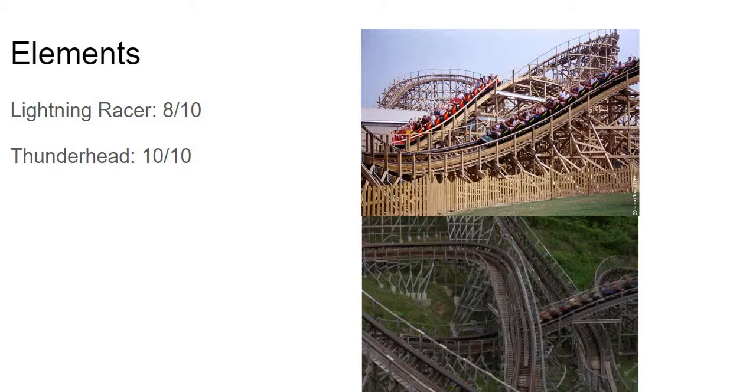So I'm giving Lightning Racer an 8. Lightning Racer has some pretty good elements. Some elements that I really like about it are those little turns, the fact that it races each other, the little tunnel that it has halfway through the ride, and the airtime hills are pretty good. They're not the strongest GCI airtime hills I've experienced, but they're not bad at all.